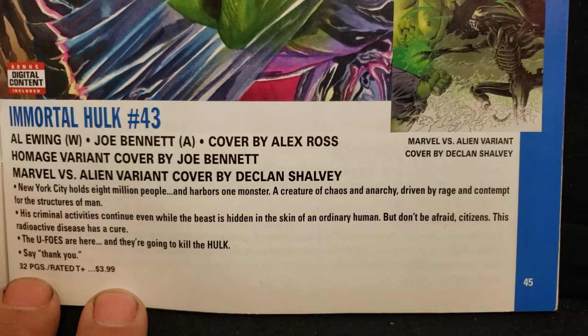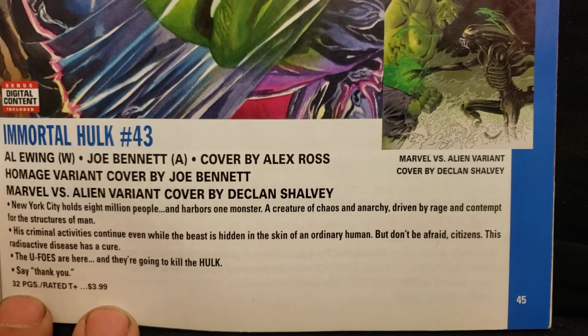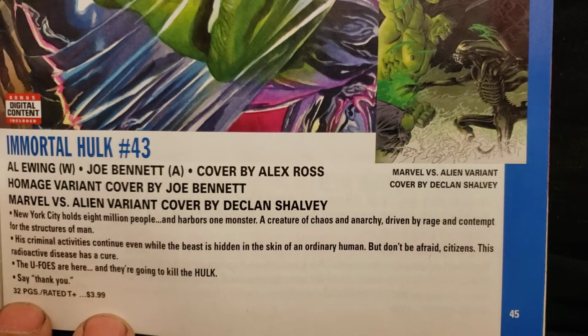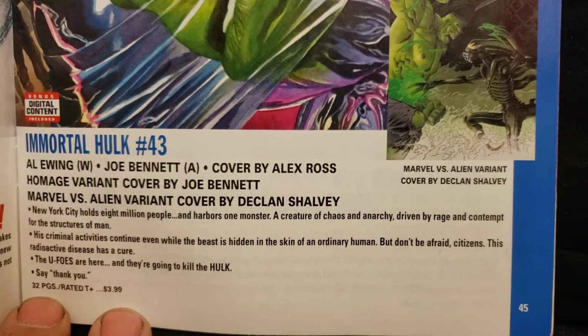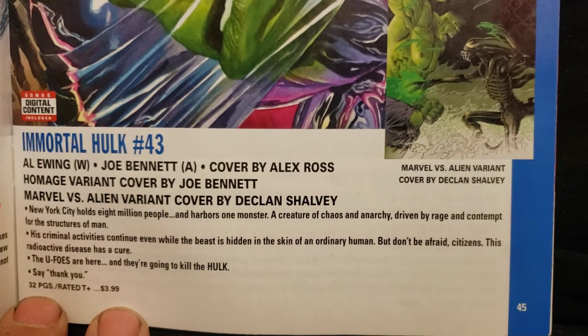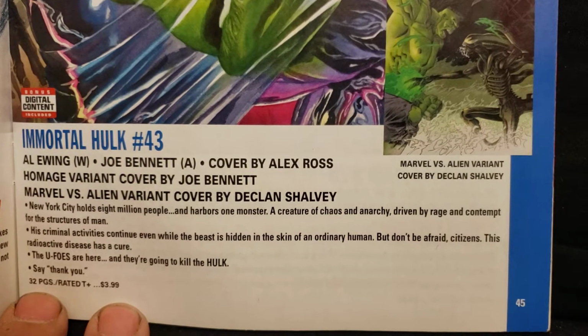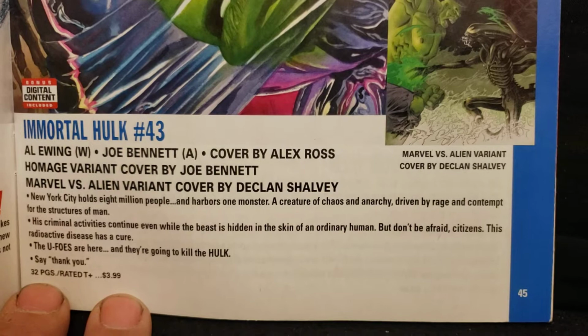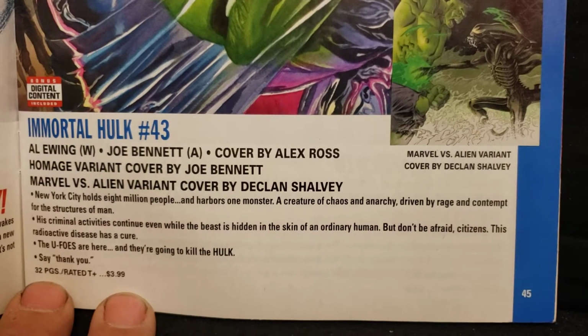New York City holds 8 million people and harbors one monster. A creature of chaos and anarchy, driven by rage and contempt for the structures of man. His criminal activities continue even while the beast is hidden in the skin of an ordinary human. But don't be afraid, citizens. This radioactive disease has a cure.